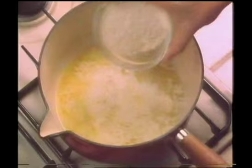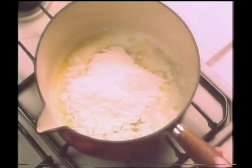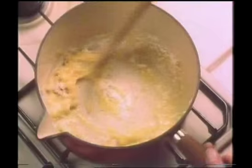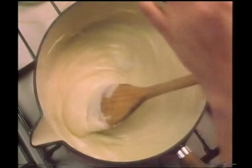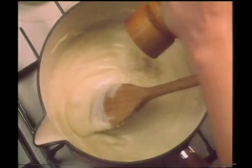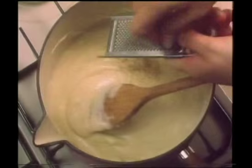I'm making a roux with 2 ounces of melted butter and 2 ounces of plain flour. Stir them together over medium heat for at least 3 minutes until the flour has cooked. Add 10 ounces of hot milk and stir vigorously to avoid lumps. It will thicken quite quickly. Season with salt and pepper. I always add a little freshly grated nutmeg to my cheese sauces.